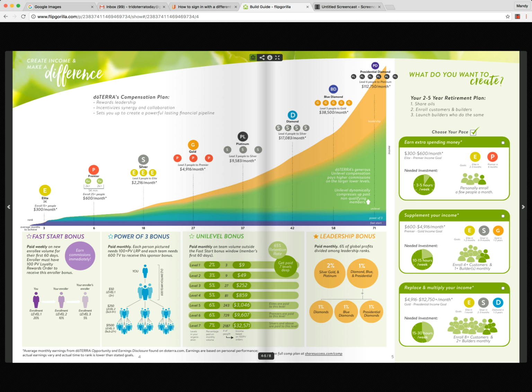So then we see at diamond, you're leading 4 people to silver. It takes about 42 months on average. I should figure out how long it took me. I need to do the math. And on average, it's $17,000 a month. Now, that's with a solid diamond organization. That doesn't mean that first month you're going to make $17,000. That means after you have really solidified and you have a solid organization, it averages about $17,000 a month.